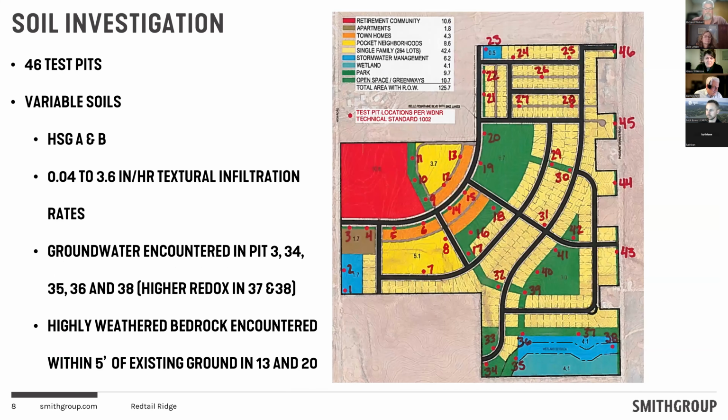And so we conducted 46 total test pits throughout the site. Mainly because we didn't really know what we were going to be doing. We knew a general idea of where some of the major roadways would be. We knew where some of the low spots would be, but we knew that we wanted to do some distributed work. So we did a lot of test pits. A and B soils were encountered throughout. There's even an old 2-acre gravel quarry out there that gets ridiculous infiltration. But we've found the full gamut of soil types out there as far as infiltration capacities.